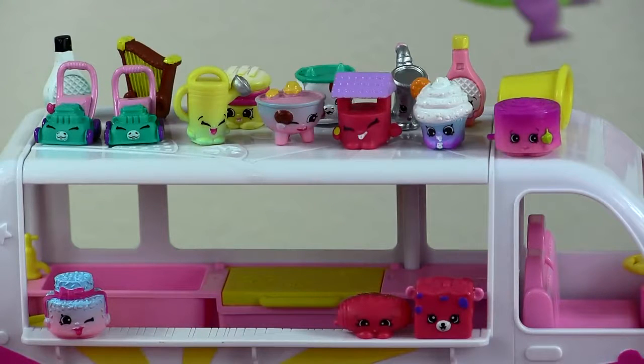Alright guys, so those are all the Shopkins that we got, and Leah won because she got 2 points, I got one, so I lost that challenge, but it's okay. Congratulations to you, Leah. Thank you. And the top ones that aren't the winning ones are on the top right here. So that challenge was fun, don't you guys think?